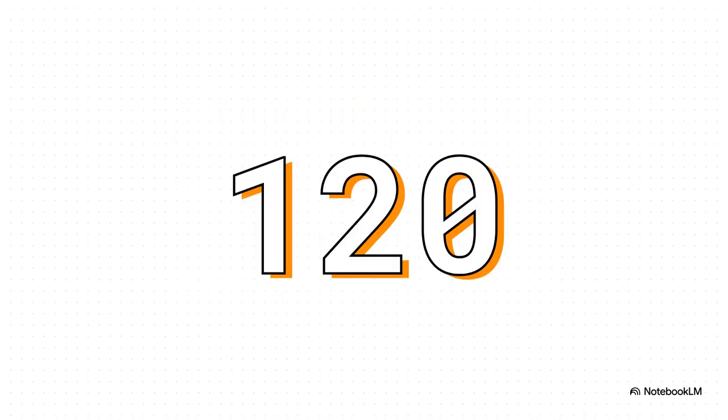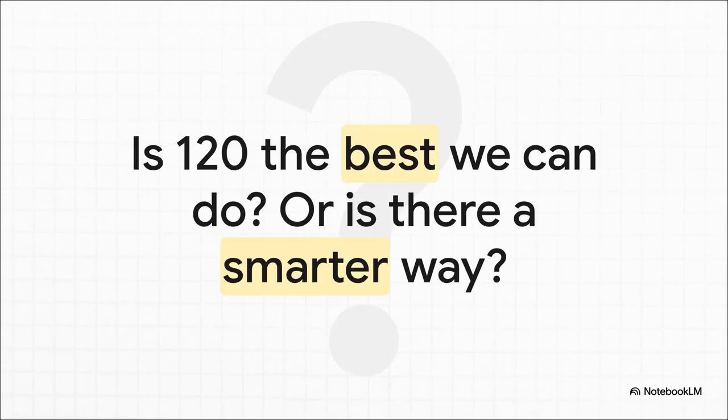Okay, let's add all those products up. 18 plus 4 plus that big 72 and the rest, and we land on a grand total of 120. So that's our baseline. It's the number to beat. 120. It just feels kind of high, doesn't it? That 72 we got from multiplying the two biggest numbers, 9 and 8, is a huge red flag. It really makes you think, is this the best we can do? Or is there a much smarter way to pair these things up?